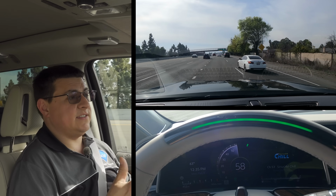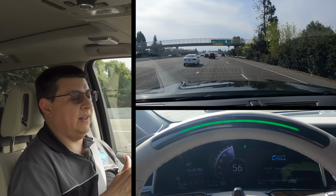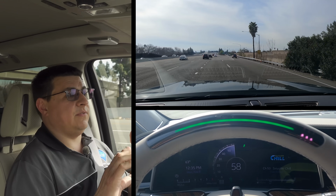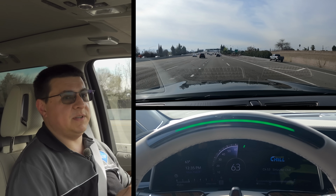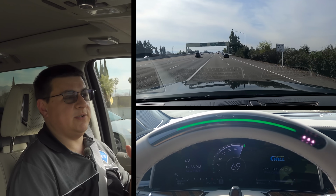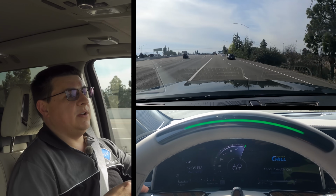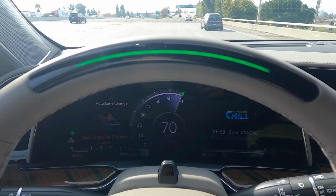Obviously, it slowed down because of the traffic in front of me. It seems to handle traffic diving in front of the vehicle a little bit better than the previous generation of Super Cruise. Cadillac says that they've refined the LiDAR maps and they've greatly expanded the LiDAR mapping for this particular generation. So now it's not just certain highways and certain freeways. It also expands out to, I guess, what you'd call A roads or B roads in other countries. So some of those more rural roadways, as long as access is limited, the system will function.